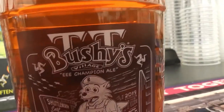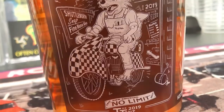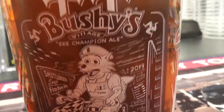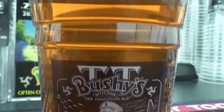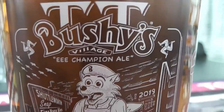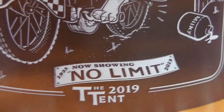Okay. Let's buy a drink while I'm here. TT 2019. I'm not sure what time it is. Hold on. 13:49, 10 to 2. My first pint of Bushys in the tent. In the afternoon. No limits.